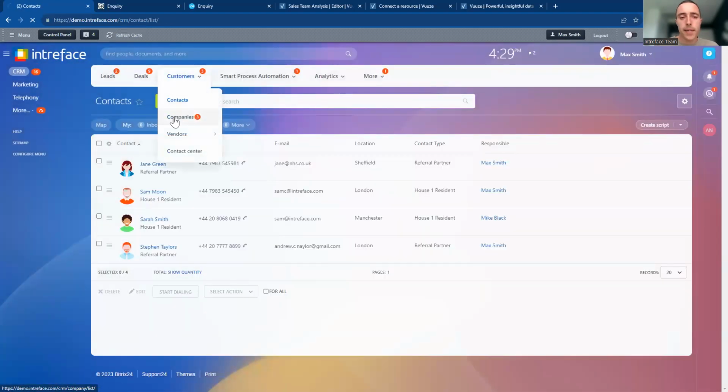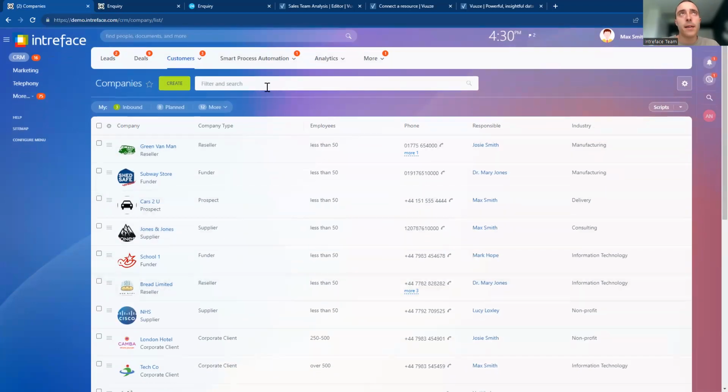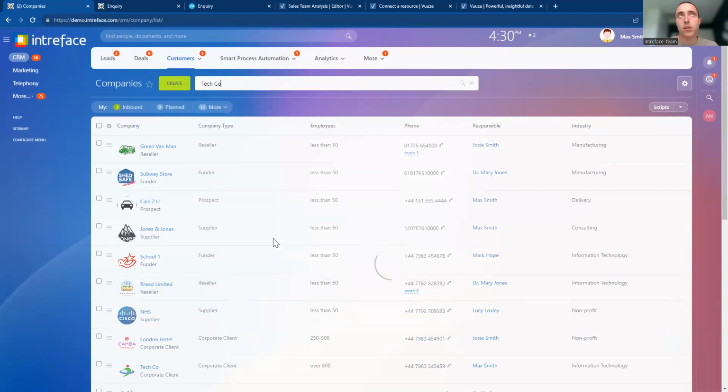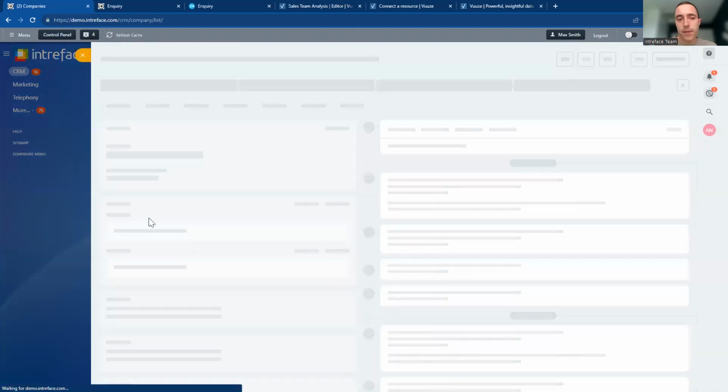And then let's go into the company database. So the key difference here, obviously within a company database, we've got all of our businesses that we are working with. And again, through any of these entities, you can drill down. So if you wanted to free text search or drill down based on different custom fields, I can drill down into any of this data.